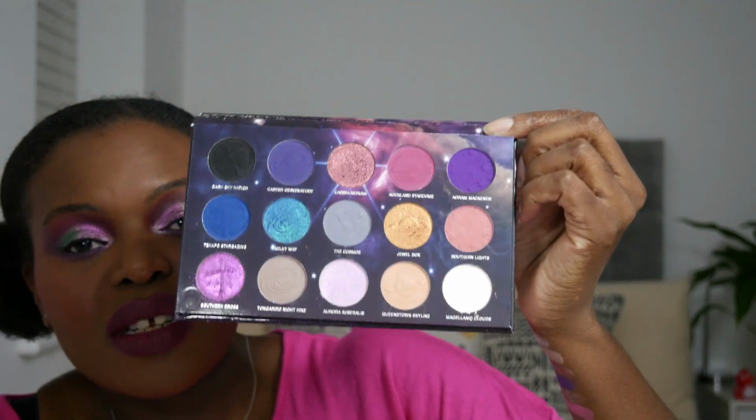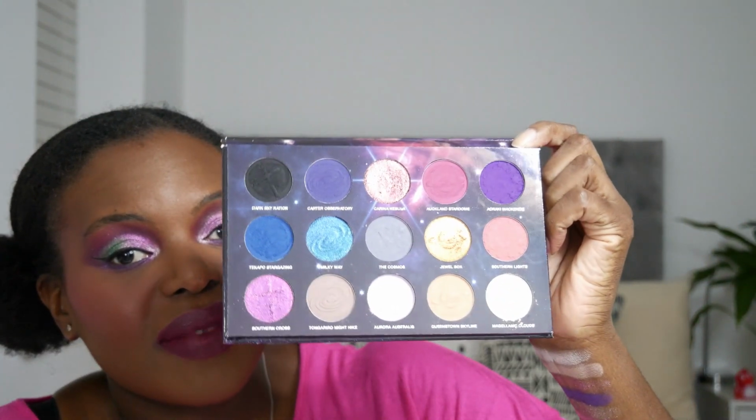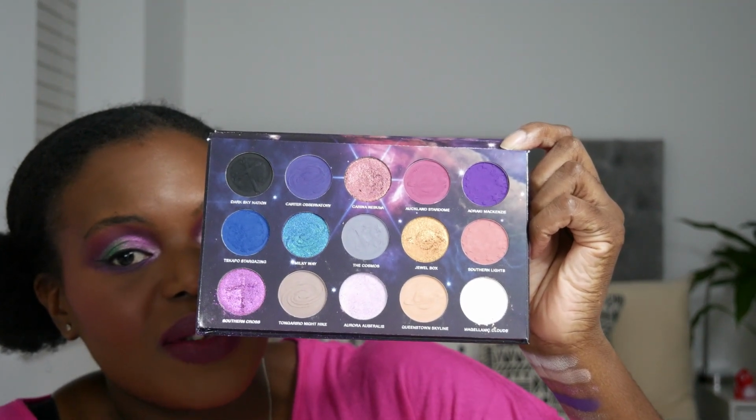It's New Zealand Stargazing. I can see the galaxy in these shades. I just love this palette. Nomad Cosmetics, New Zealand Stargazing. Stunning.